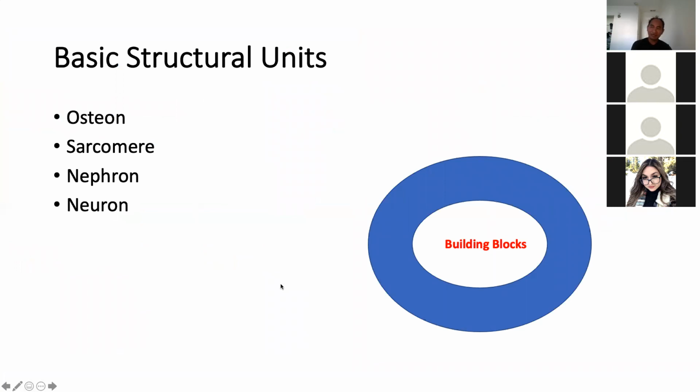So this is a little reminder about the building blocks. The basic unit of the bone is the osteon. You remember that, you know that already. And the basic structural unit of the muscle is the sarcomere. And the basic functional unit of the kidney is the nephron. I hope you remember the nephron. And the basic structural unit of the nervous system is the neuron. So the nervous system is nothing without the neuron. A bone is nothing without the osteon.